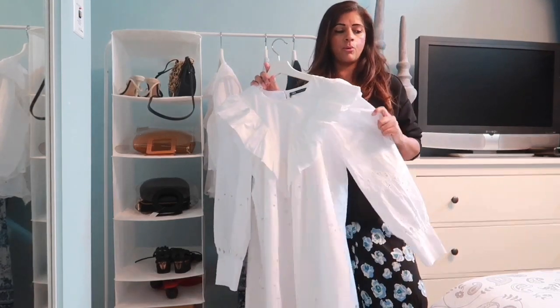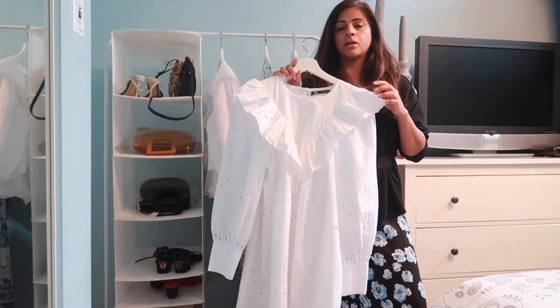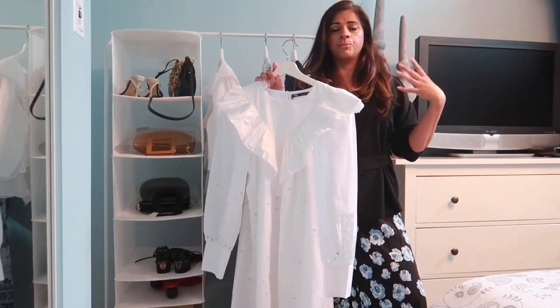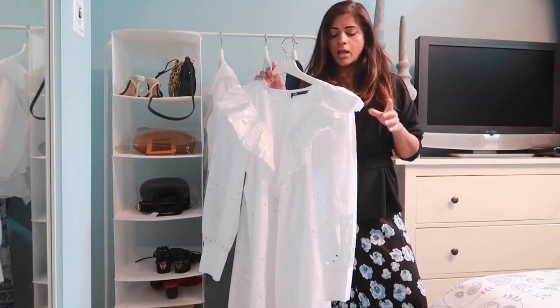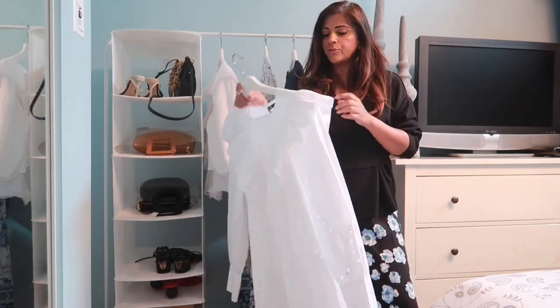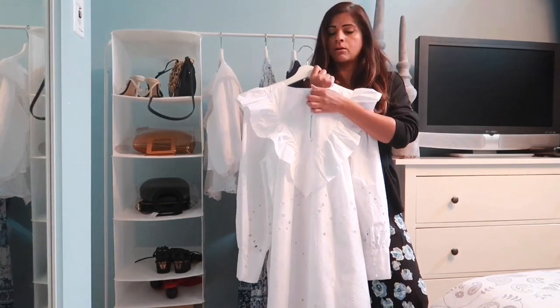I love the whole thing with the sleeves. I think that's a hot trend right now. It's all about voluminous sleeves, big shoulders, and I'm all for that. I just find that, first of all, I hate these buttons. They're so hard to do, especially by yourself.